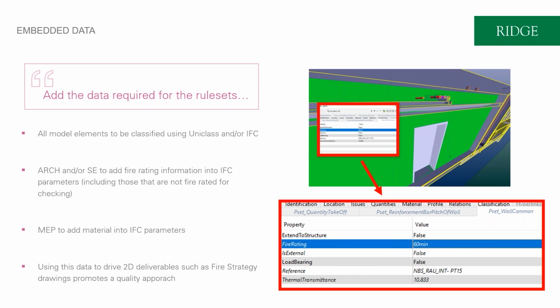But in terms of a process, we'd also advocate that designers place a fire rating value in that parameter, even if that element isn't fire rated. So if it isn't fire rated, putting a 0 in there, so that we have a level of confidence that all fabric within the building has been considered. And as well as fire rating information, adding the material information into building services, so that we can find or define copper pipes from plastic pipes, for instance, within a project.